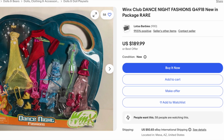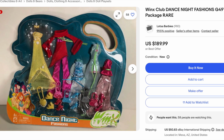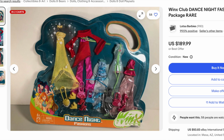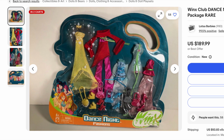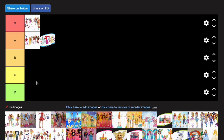Because then you could also basically have the Dance Night dolls. And I've also just seen Dance Night Bloom sold nude here. So if I got the fashion pack, I could dress her up. But the fashion pack is so expensive because it has so many outfits. I'm gonna put it in A tier as well. I love this fashion pack. I think it's super nice. I love the clothes. I would buy it if I could for a normal price.